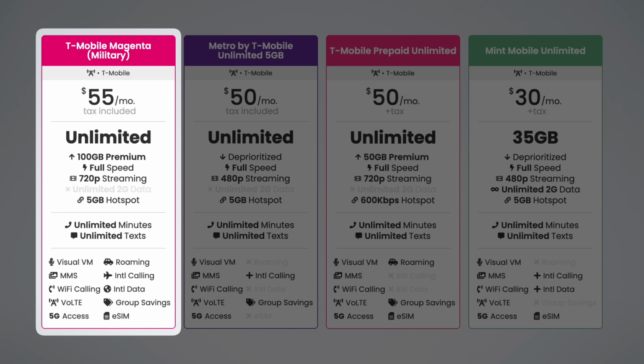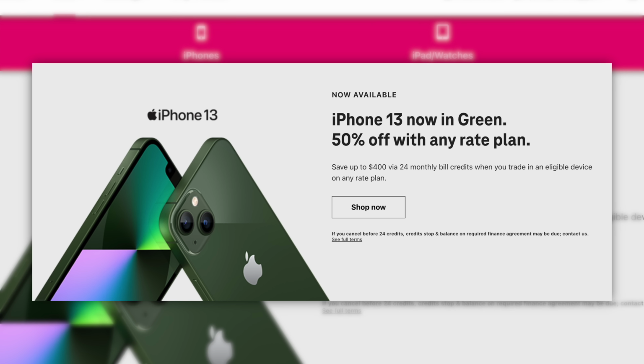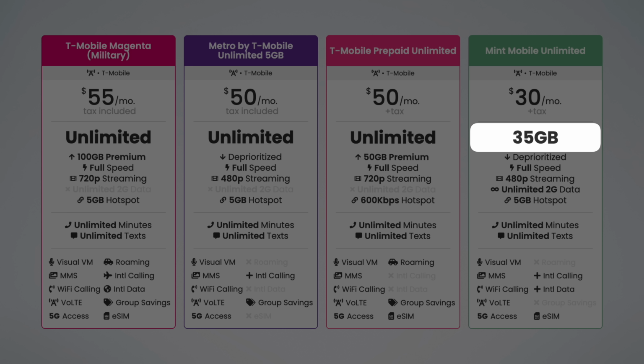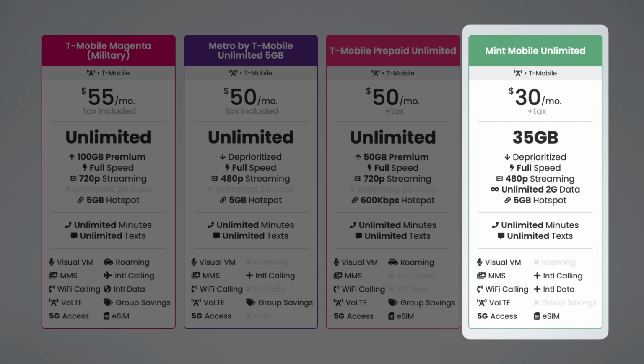T-Mobile Prepaid is a great option too if you want premium data at a cheap price. Still, Magenta is only a couple dollars extra for plenty more features, and you'll be eligible for the device discounts and trade-in deals from T-Mobile directly. Personally, I'd probably go with Magenta here, and lighter data users can save money with Mint Mobile. Their $30 plan comes with heaps of data at 35 gigabytes, and it saves you $300 per year. Mint has even cheaper plans available if you use less data and are looking for more savings.